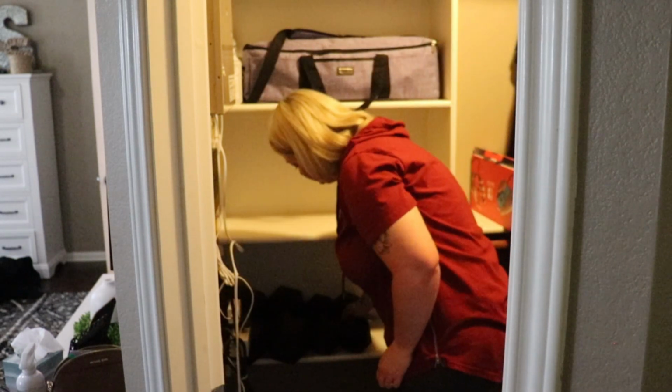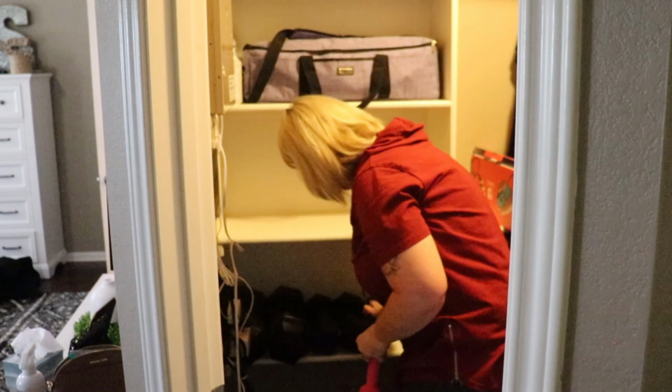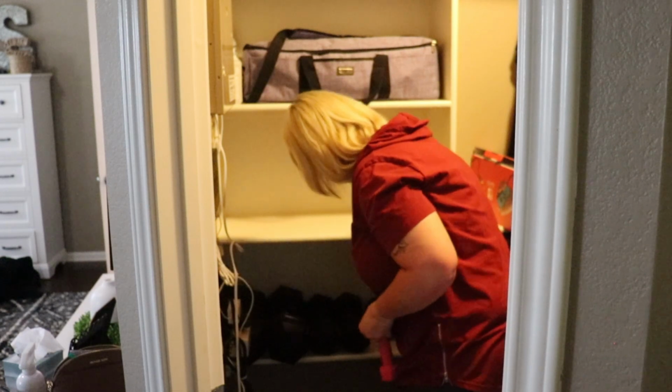Also, please don't laugh at me. I'm trying to get these weights down on this bottom shelf, and they were really heavy, and I was sure that I was gonna drop one on myself. So I was really, really nervous.